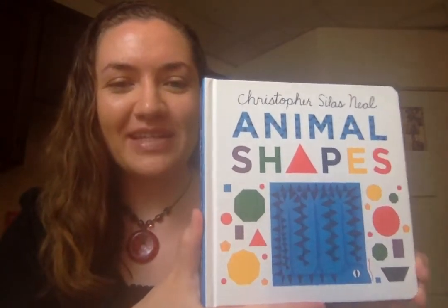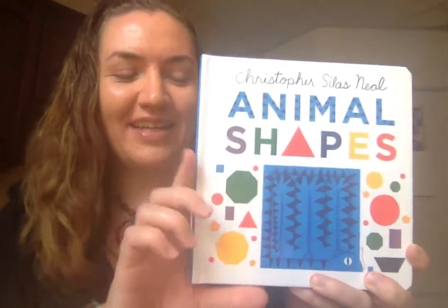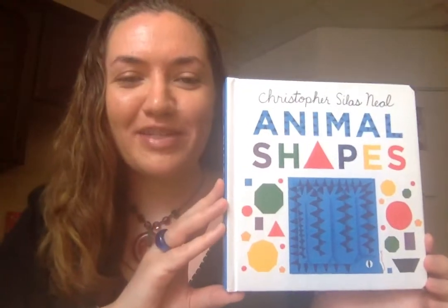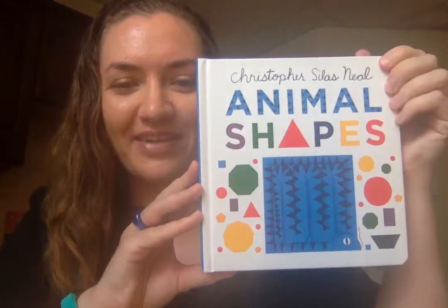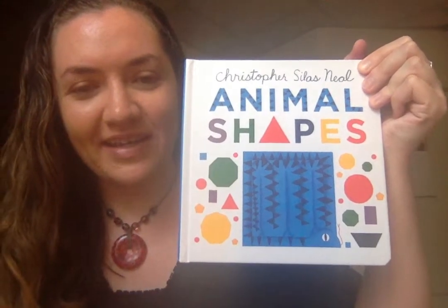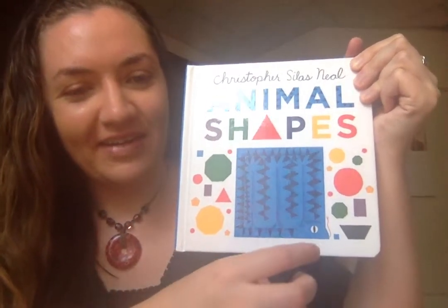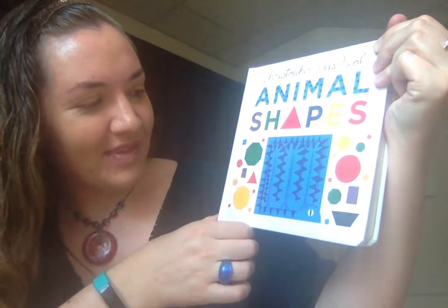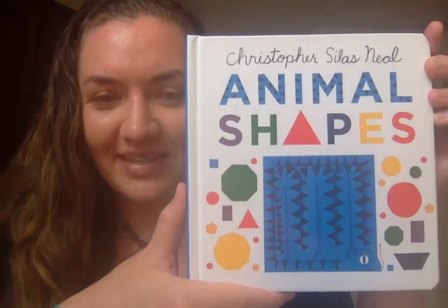This is a really great book. It is called Animal Shapes, and it is written and illustrated by Christopher Silas Neal. Check out his other books. There's another one called Animal Colors that I want to check out. I was very happy when I found this book. It's really fun. Do you see all the shapes on the front cover? Do you see the big square in the middle? I see a triangle for the letter A in shapes, and a lot of circles, some smaller circles. We will see the other shapes when we get into the book. So here we go, let's start.